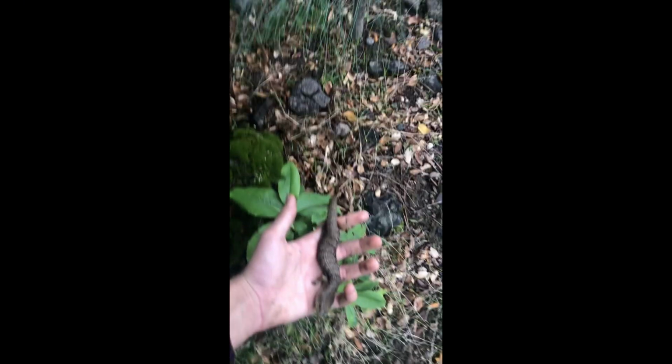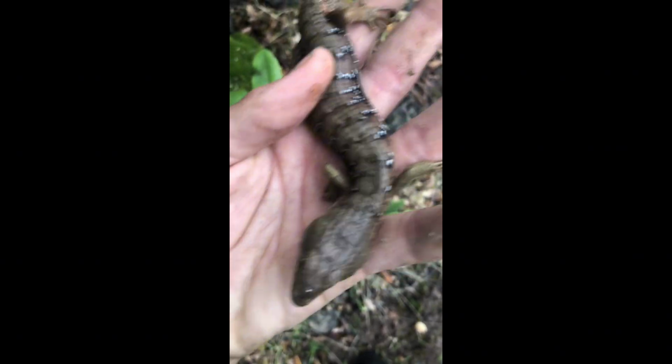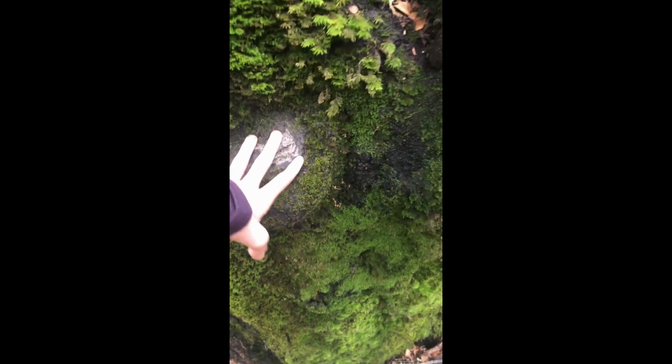Let's calm down. Find of the day is a really big southern alligator lizard. Look at that beefy head. It's probably a male. Triangular, that is. This would be an absolute unit of a lizard. It's an absolutely massive oak tree. Wow. Look at the base of this thing. It's absolutely humongous. Wow.